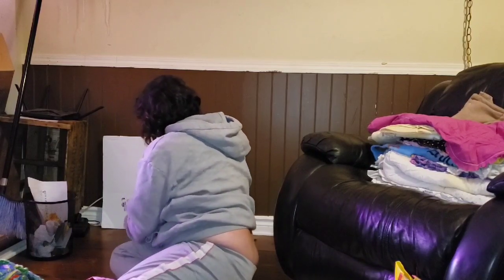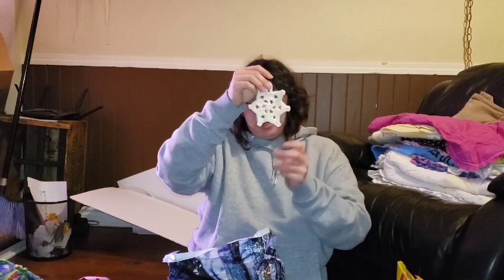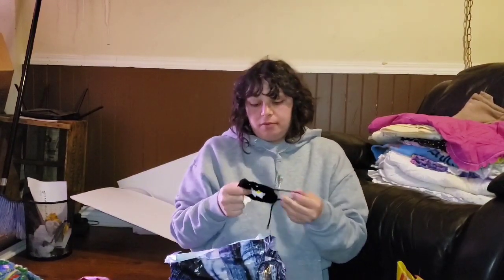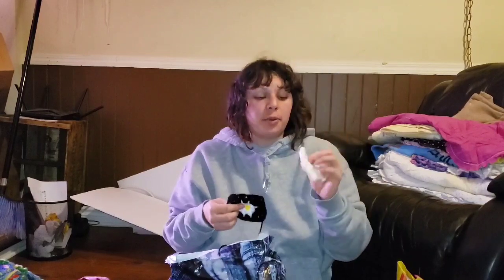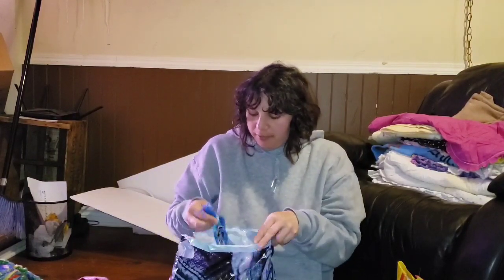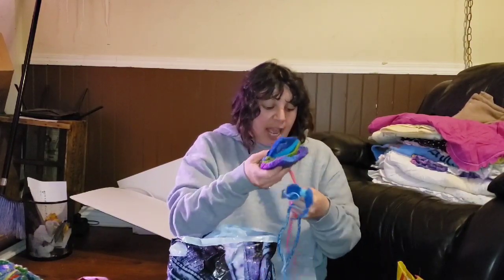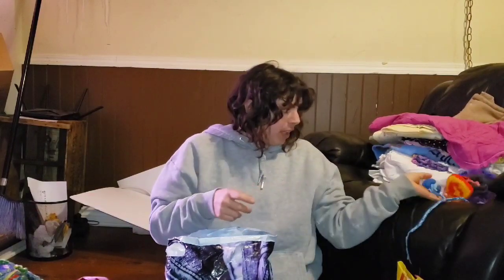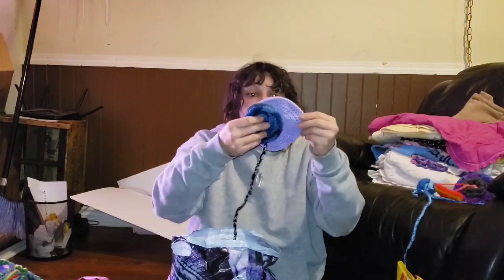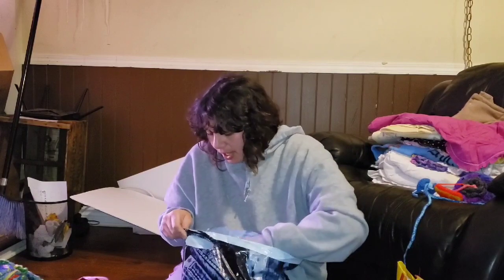So this last bag, excuse my body skin, is all little motifs. I've got a winter snowflake. I know what it is. It's a snowflake. I've got my little granny square daisy that can go in the granny square bin. I've got little bows. These are all motifs that I was going to add to hats and stuff like that. Never got around to it. I've got circles that I was going to make granny squares out of. And so that was that.